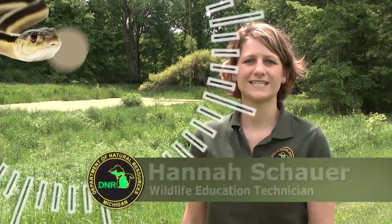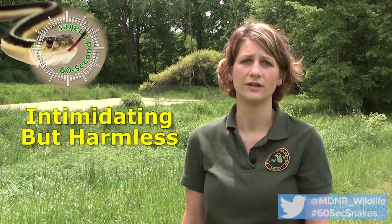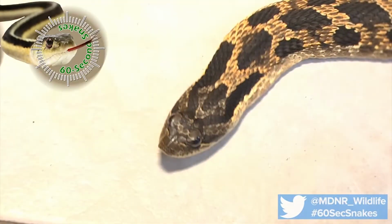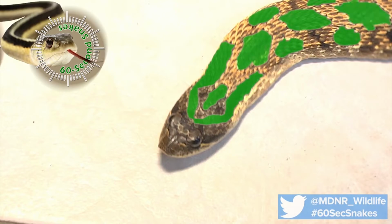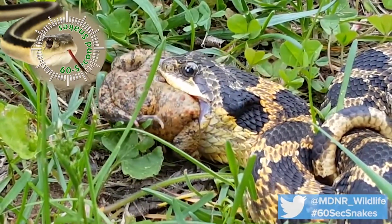On this episode of 60-Second Snakes, we will be talking about the eastern hog-nosed snake, which is harmless to humans despite its intimidating behavior. Here's what to look for. First, check the markings. Most individuals will have 2 long dark blotches or eye spots extending down from the head, and some may have dark blotches or spots on a brown or yellow background, or be one solid color. Their coloration helps them blend into the sandy woodlands where they hunt for toads, their favorite food.